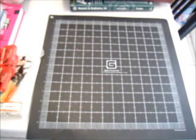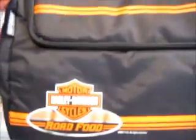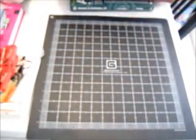Alright, so I'm going to show you everything I got on Saturday. Oh, I also got something else on Friday. For $5 I got this Harley Road Food cooler bag. Should be able to get maybe 15 or 20 from that.